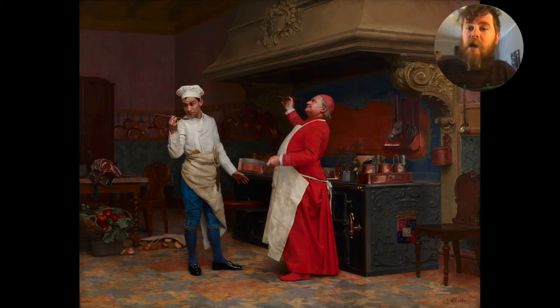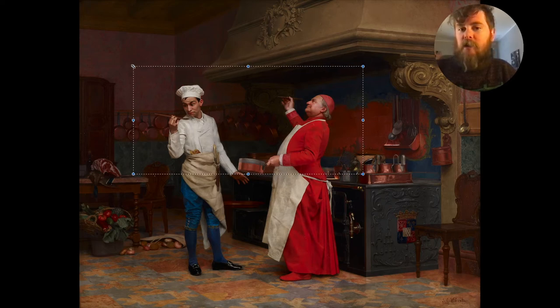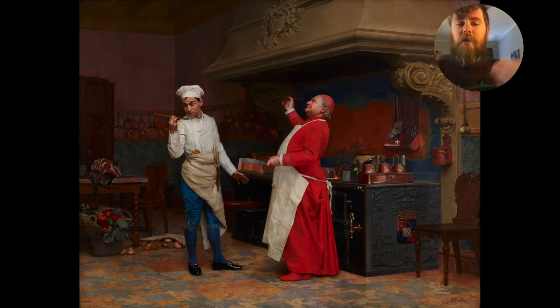Let's take a little more time to look at these figures and what sort of story they might be telling us. So after we looked at these figures, one of the participants in the group pointed out, they're not looking at each other. And that's true. They're not looking at each other. This figure's looking up kind of toward the ceiling, as we mentioned. This figure's looking down, perhaps at this spoon that he's holding. Why might these figures not be making eye contact with each other?